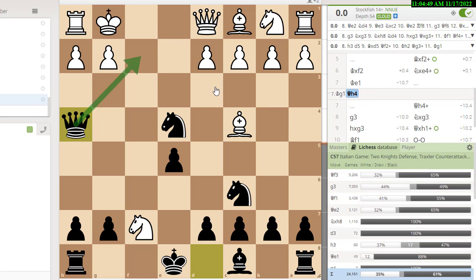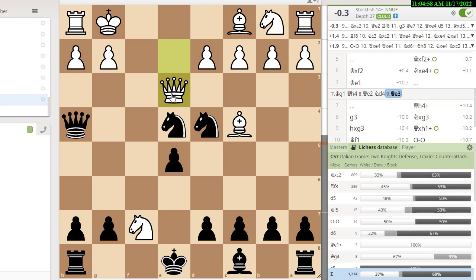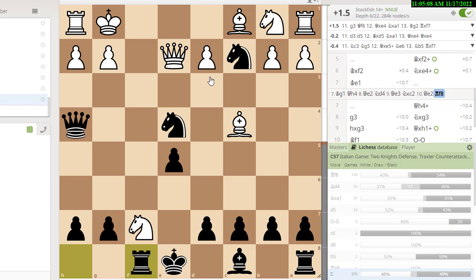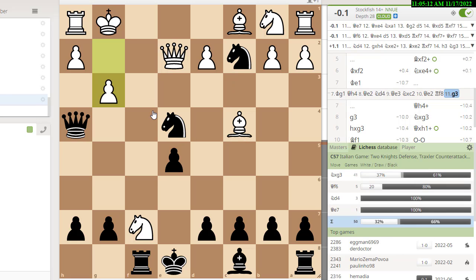Let's try queen e2. Knight d4. Queen e3. Knight takes c2. Queen back, says let's try to just get a draw. Rook to f8. He could get his draw with knight to d4. g3, counterattacking.